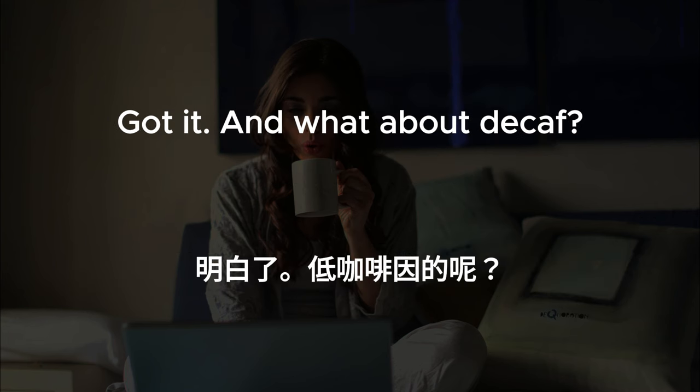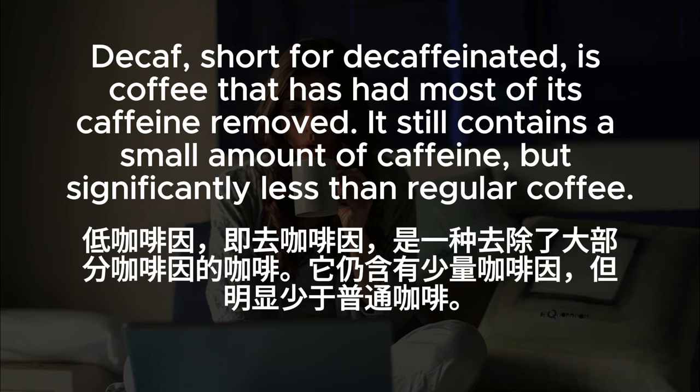Got it. And what about decaf? Decaf, short for decaffeinated, is coffee that has had most of its caffeine removed. It still contains a small amount of caffeine, but significantly less than regular coffee.